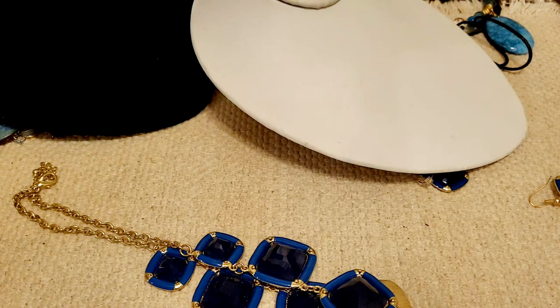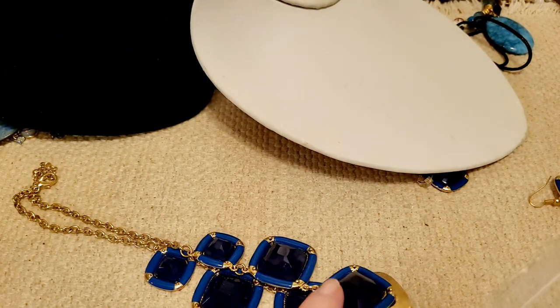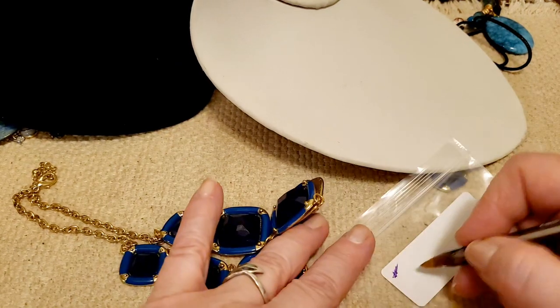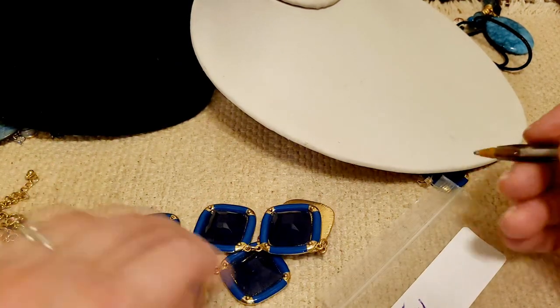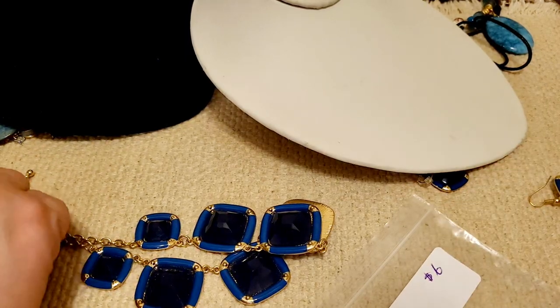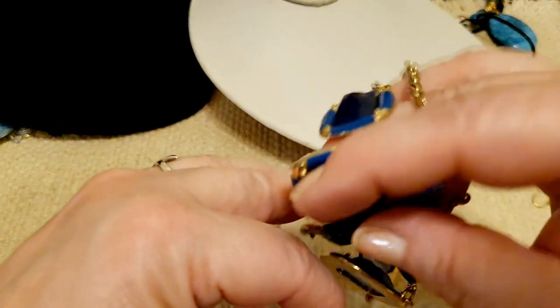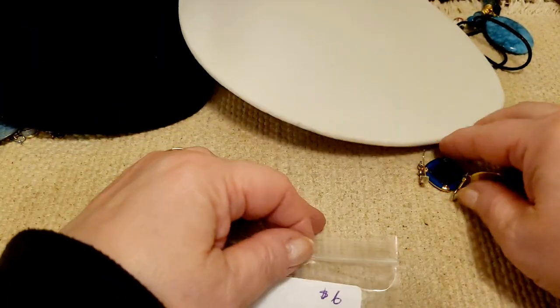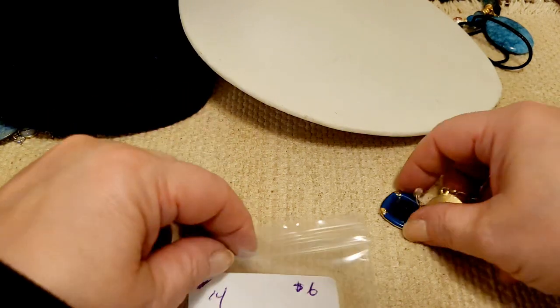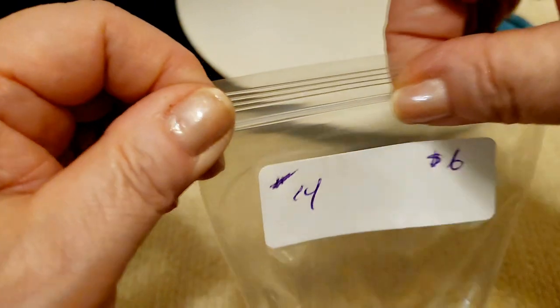Piece number 14, I believe. Number 14. And we'll do this for $6. Beautiful. Nice shape. And it goes with the earring. I'll put the earrings in for free. Okay. You get the earrings with it. $6.